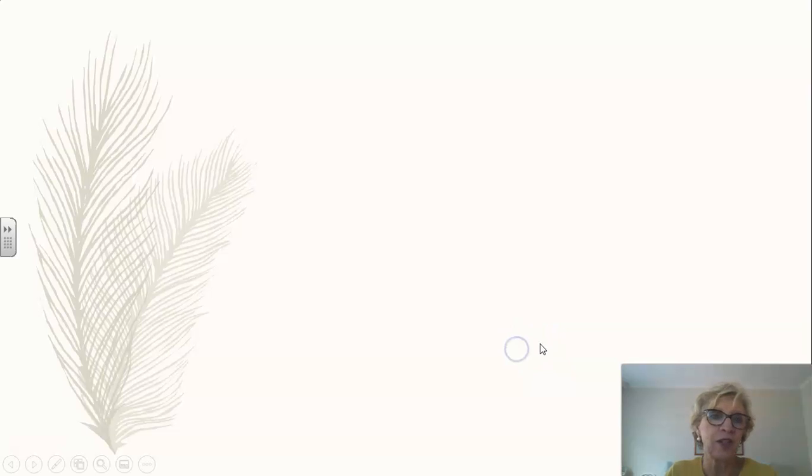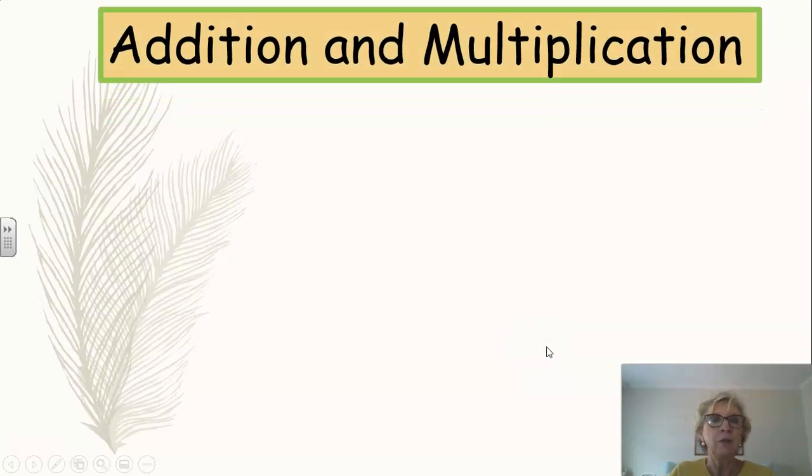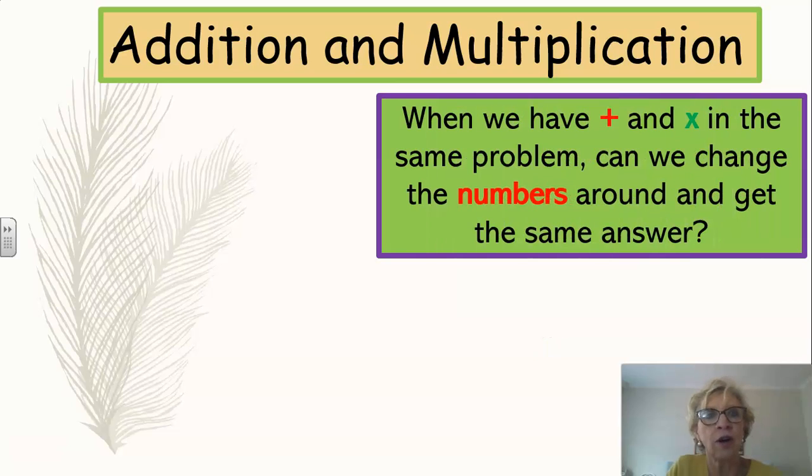And moving on to the next slide. We're going to now look at the combination of adding and multiplying in one problem. And the question we're going to ask ourselves is, when we have addition and multiplication in the same problem, can we change the numbers around and get the same answer? Grade 3, this is where you need to pay very close attention, okay?